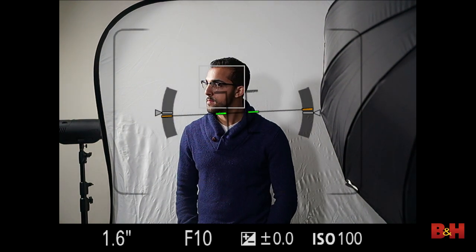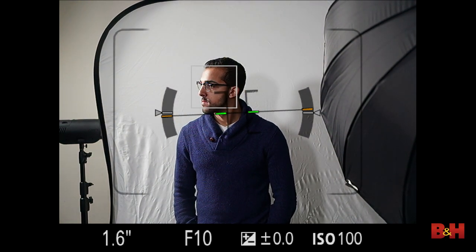With the IAF, if you were to shoot tighter just of his face and he was to go like 45 degrees, let's say you wanted to focus on his back eye instead of his front eye. It always goes to the front eye. IAF is always going to go to the front eye. If you want to go to the back eye, you'll have to manually focus.